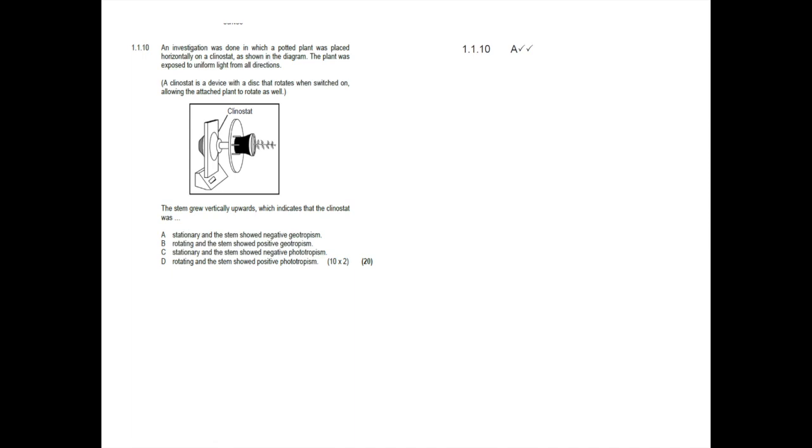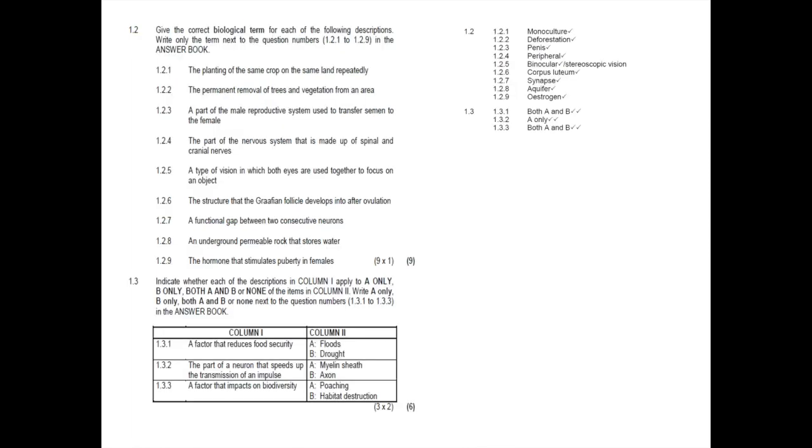That was not too bad. I liked question 1.1.6. It was a nice tricky question. Right, let's get down to the rest of section A. Right, 1.2. Give the correct biological term for each of the following descriptions. Write down only the term next to the question numbers in the answer booklet.